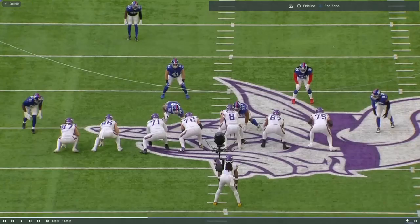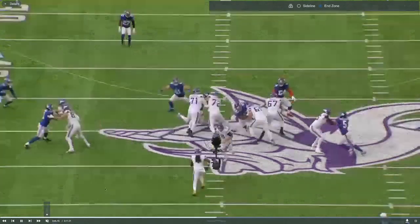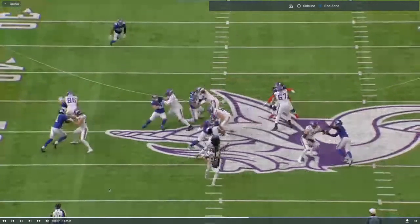Dexter Lawrence was just absolutely dominating. Double teams, guards, centers. You're going to see that all throughout his tape. It's pretty impressive. That sets up a 2nd and 11. That kind of helped kill this drive, but here we have a cover 3 match look from the Giants, a rotation from their quarters look to start, which you see a lot.